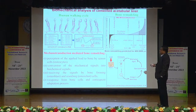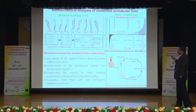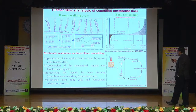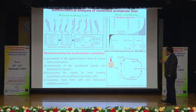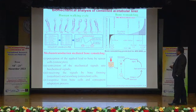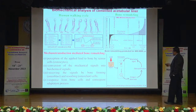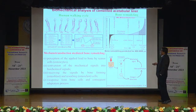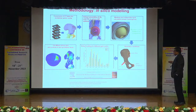Here are the different phases of the walking gait. And in the different gait cycles, we have to calculate what the von Mises stress in the implant is and what the strain in the periprosthetic bone is. If the strain value is in the region of 2000 to 3000 microstrain, bone remodeling is likely to take place, and that is what we need in our implant also. So this is the standard finite element analysis we have used.